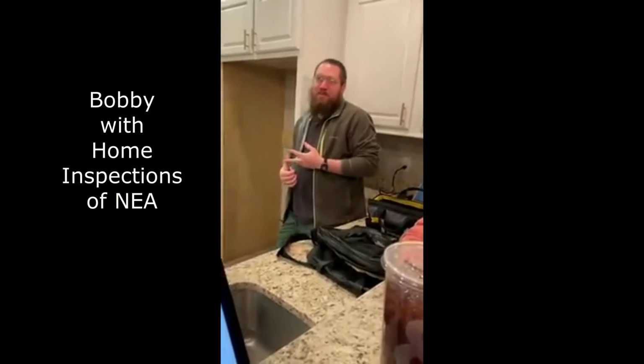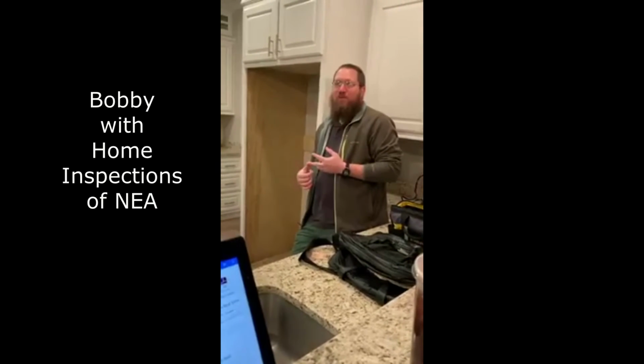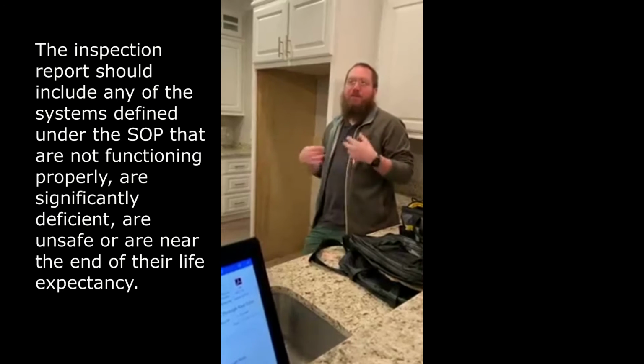Okay, during a home inspection, there's 3 main categories of things that we're looking at. The first category would be something that's significantly deficient, something that would be improperly installed, leaky faucet, leaky drain, something that's not operating the way that it's intended or something that's improperly installed.